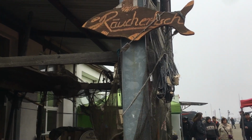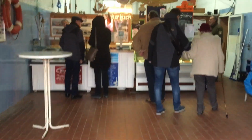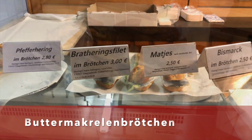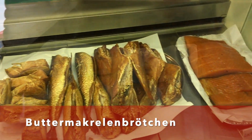After this, we decided to try a bread roll with fish, and we saw this vendor that sold plenty of different fishes in a bread roll, and we decided to go for the bread roll with Eskeler. It's like a mackerel that has a buttery taste. I think we call it that way because it's got even more fat than the normal mackerel does.